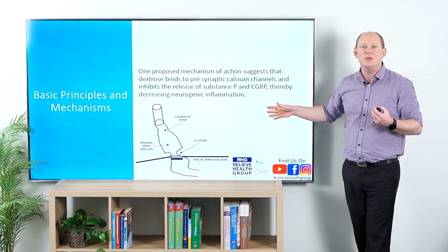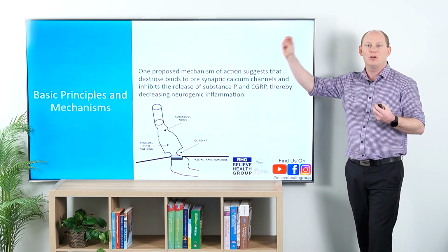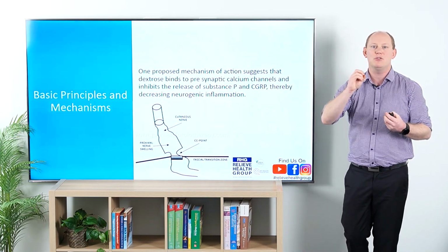Now we're looking at this image as well, where we're seeing this chronic constriction injury, the substance P coming through, and that calcitonin gene-related peptide as well.